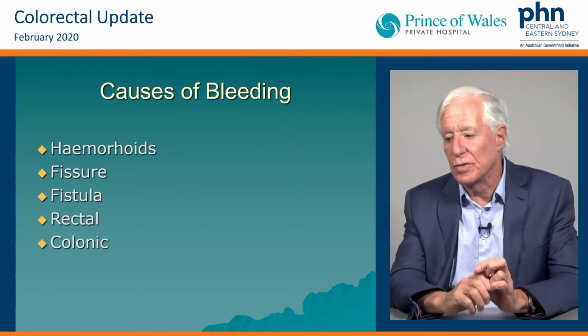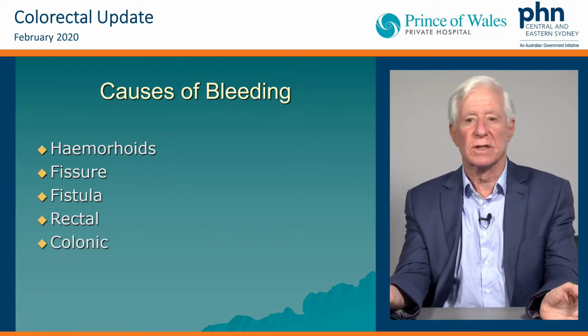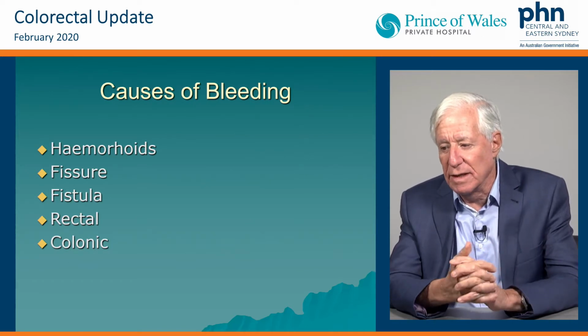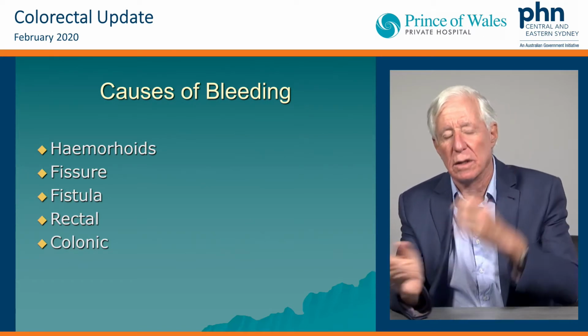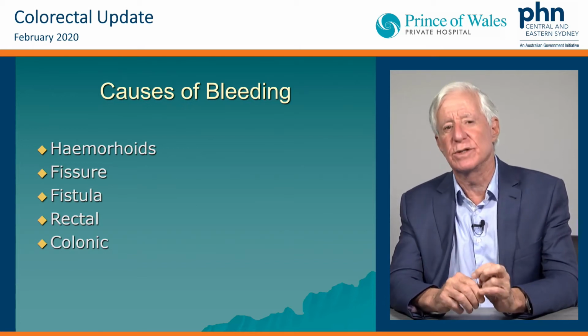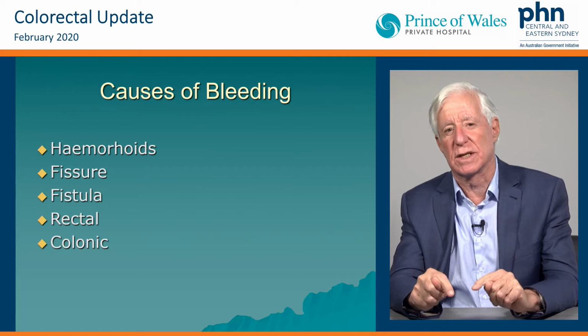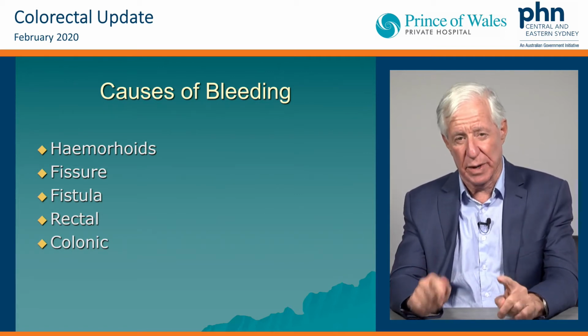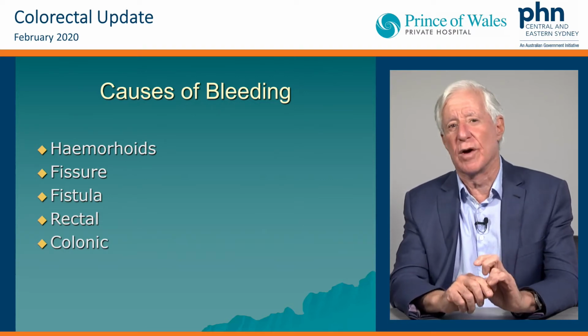So firstly, this is really simple. I mean, this is medical student stuff. And I haven't put that in such a simplistic form for the apparent reason. I put it there because I think most of the time, without getting off our backside, we can actually determine by quizzing the patient where the blood's coming from.